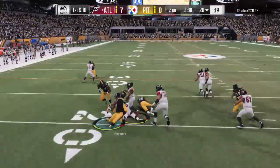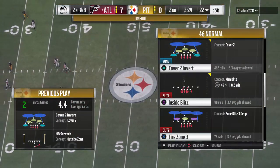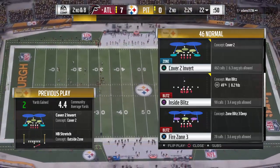The drive will start with a carry by Devontae Freeman. 2 yards on the carry there. It'll be 2nd down. Now the Steelers put a stop to the action with a timeout defensively. They'll have 2 remaining as we step aside here in this second quarter.